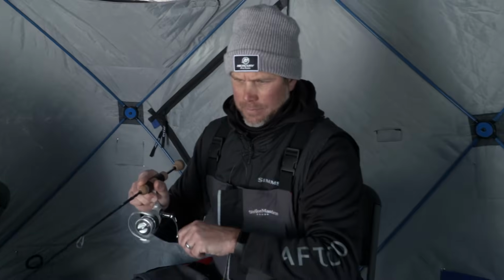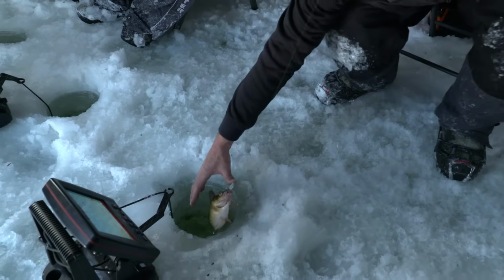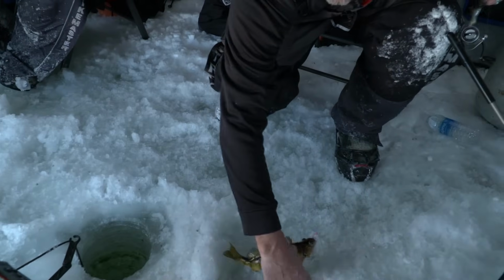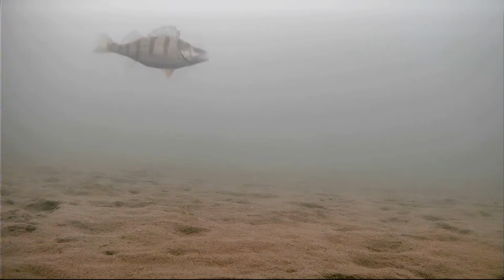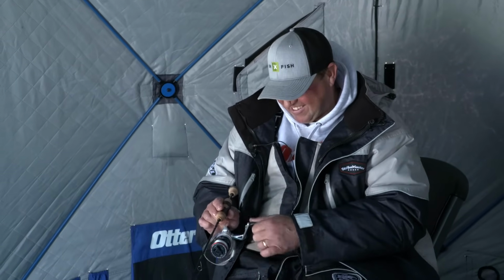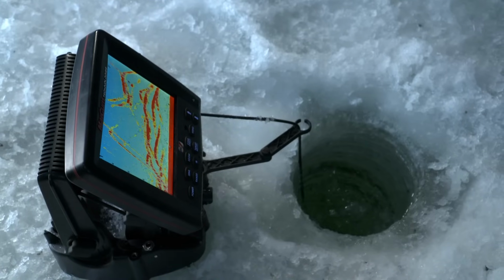There's one, whatever it is. Here you go, Mitch. This is the life of luxury here. Heck yeah. Catching perch and loving life in the Otter. Staying warm. Fins up. It was like an up bite. Look at that. Look at them just race up. Look at your screen right now.